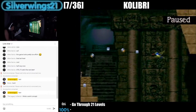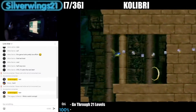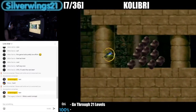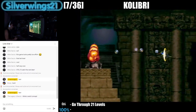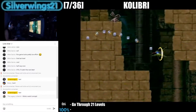Checking the notes real quick. I think we go down and there should be a, yeah, the blocked way should be down here somewhere, and then we gotta go, yep. Turn around. Then we gotta go up. Hug the wall. Go left. Now the split path, we're gonna go up, because the checkpoint is here. It's gonna loop around to where we need to go.